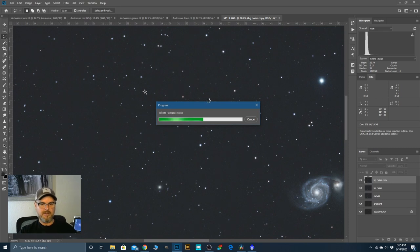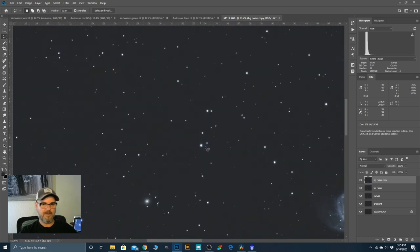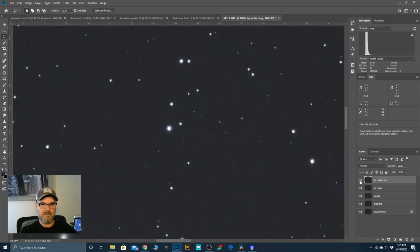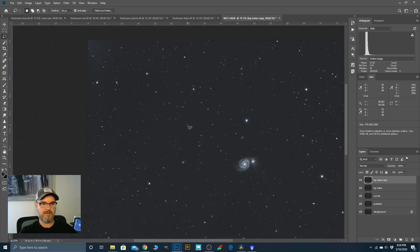So this is a pretty robust maneuver here, so we're just gonna let that churn through. Let's see what we can see here. Probably hard to tell there in YouTube land. Let's zoom in here. These stars look pretty good because we did a 2x drizzle on this thing too. So it did reduce the noise quite a bit.